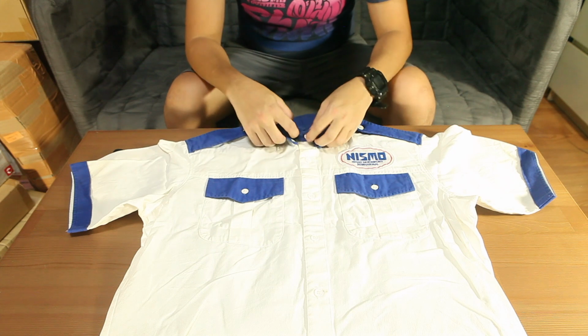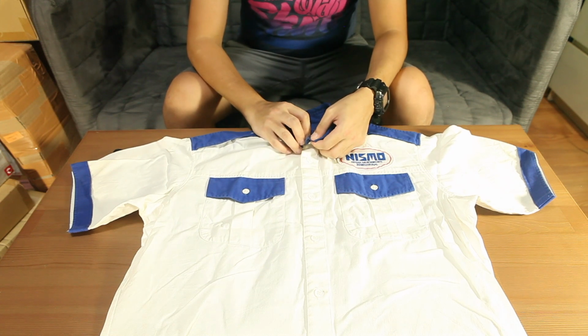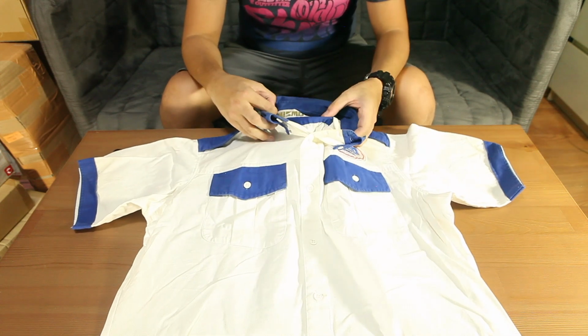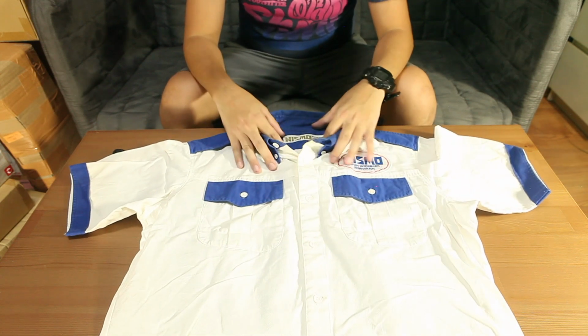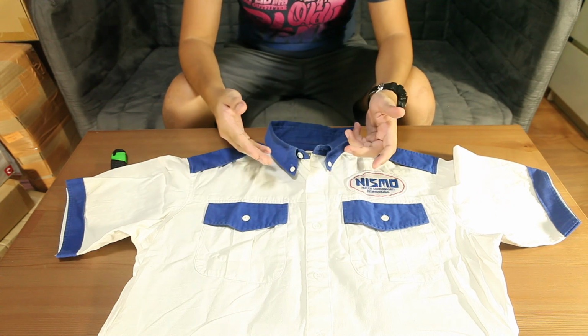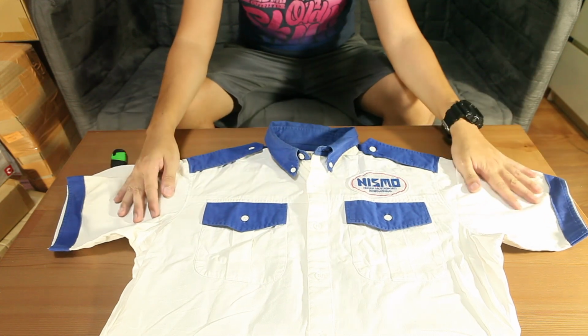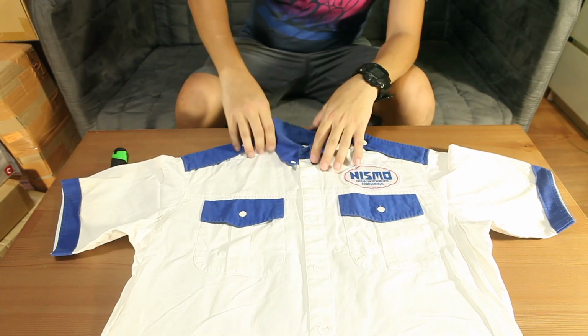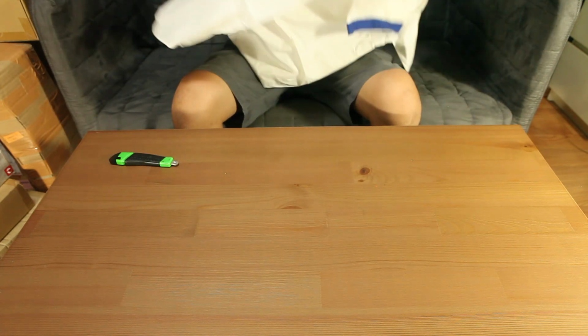So this is an old logo Nismo shirt, back I think in the late 80s, early 90s. You can see here Nismo International Racing Team. So yeah, this is really nice, and I think this is also in my size because I'm Asian and I'm small sized. So yeah, I'm really excited I got this. I might wear this to one of the shows next time. So yeah, let's put this aside for now.